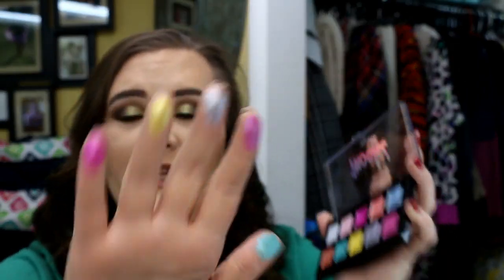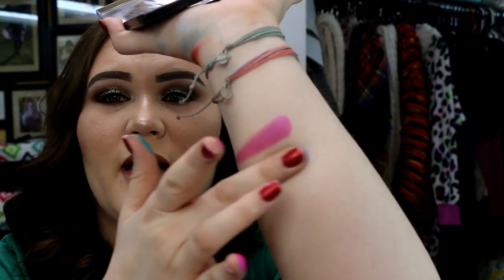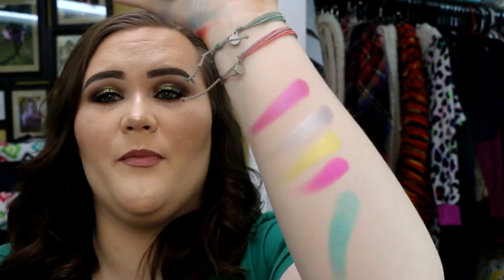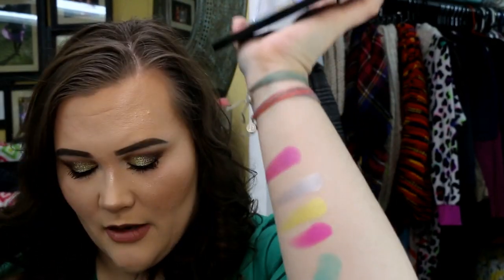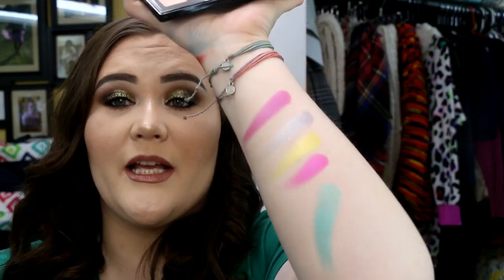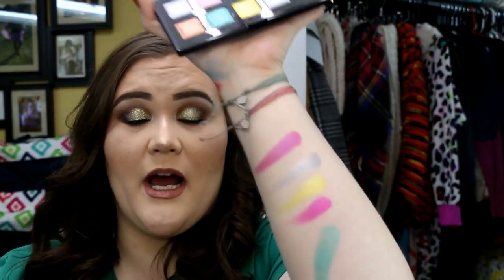I can't tell you, just picking them at random, okay? I'm just going to pick, like, those 5. Look at them. They look gorgeous, right? I will not deny all day long that they seem really beautiful. But what I will warn you on is that with these shadows, they do not manipulate the same way on the lid that they look on your arm or wherever you swatch them, which is so frustrating.